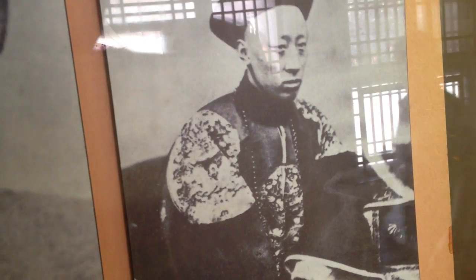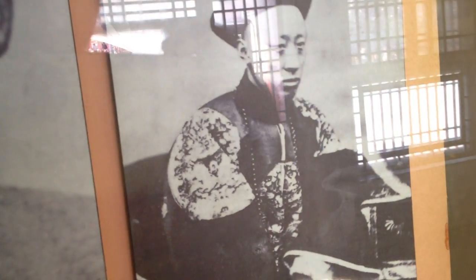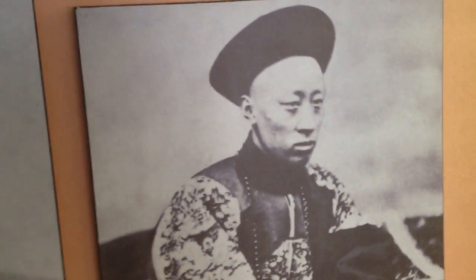Yixin, sixth son of Qing Emperor Daoguang, conferred title of Prince Gong. Is that whose mansion I visited? Prince Gong's Mansion. Bamboo reception tablet.